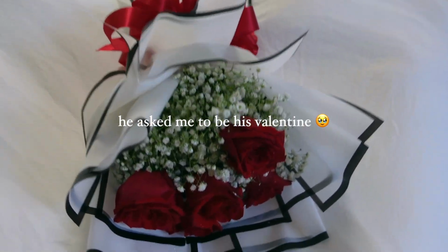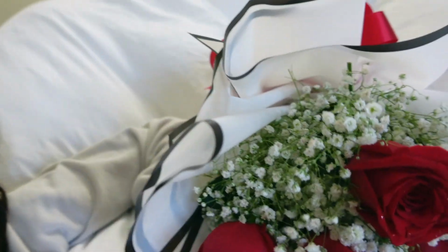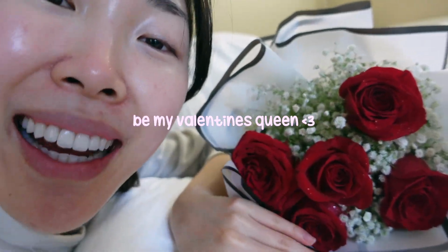Guys, he bought me flowers. I thought I wasn't gonna have Valentine's this year. This is so pretty. Look at the giant bow, it's so coquette. If he hasn't asked you to be his Valentine yet, I'm asking you right now. This is me asking you.